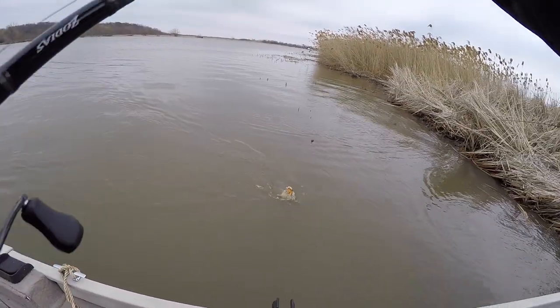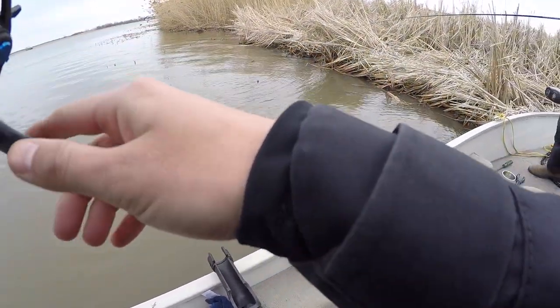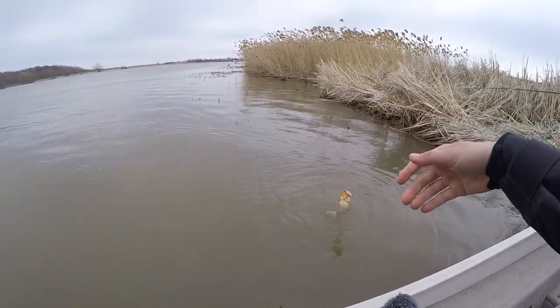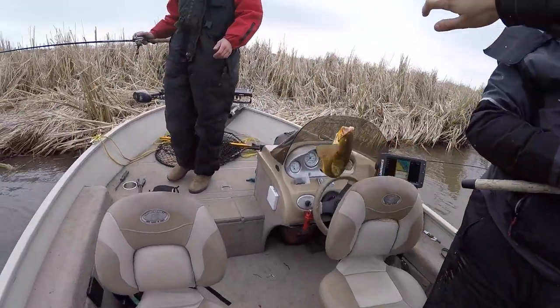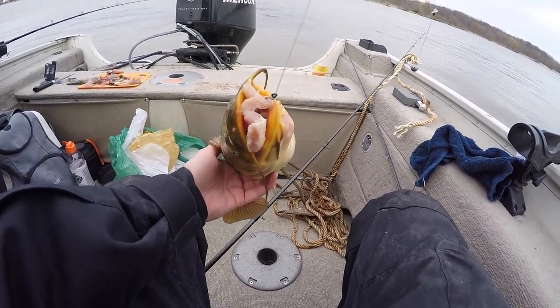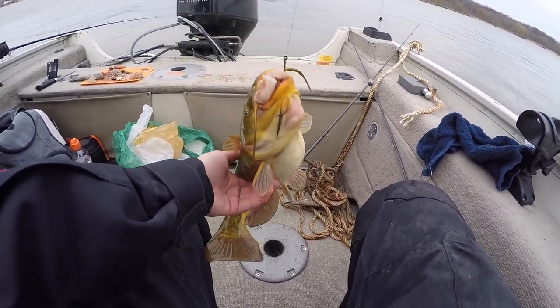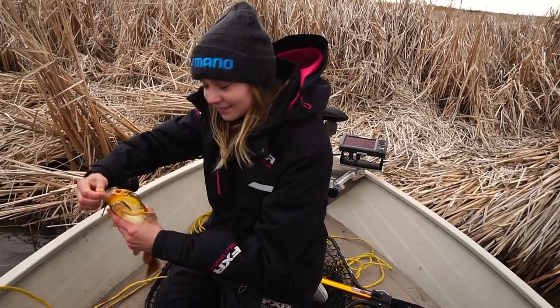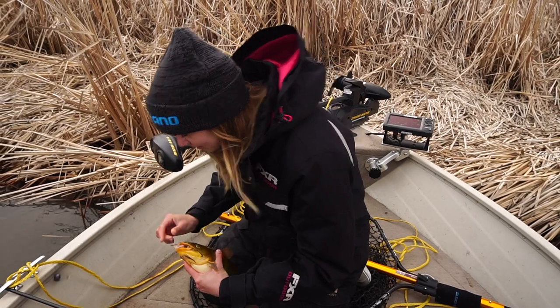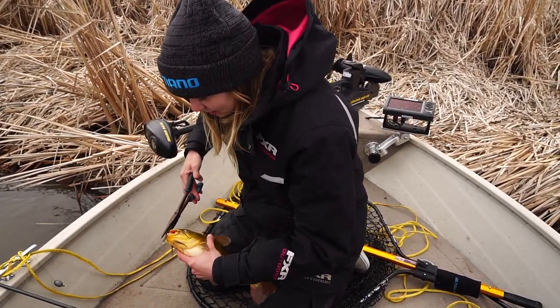That's the smallest channel cat I've ever seen. Oh, that's a bullhead. That's a bullhead. Boat flip, ready? Nice. Dude, I literally didn't even hook him. He's just holding on. This is a bullhead, not a channel cat. Oh no, I did hook him in the lip. That's good. Now I got it.